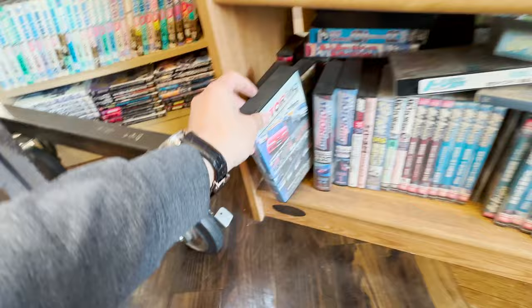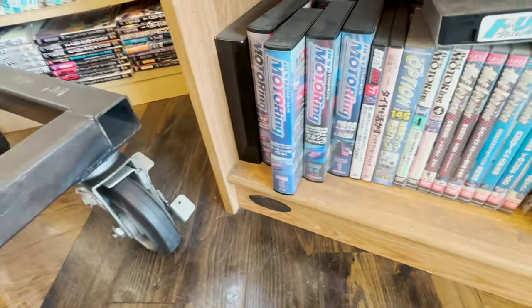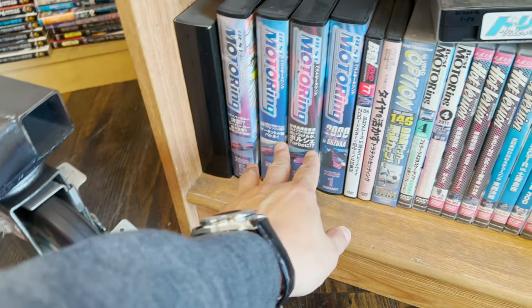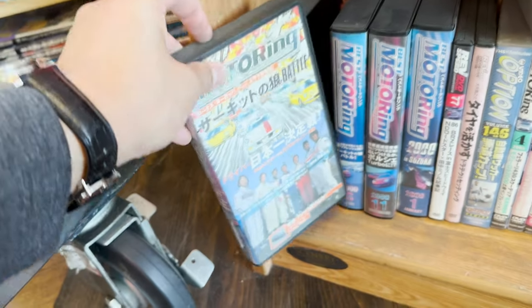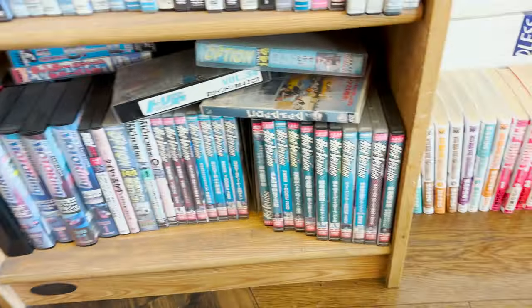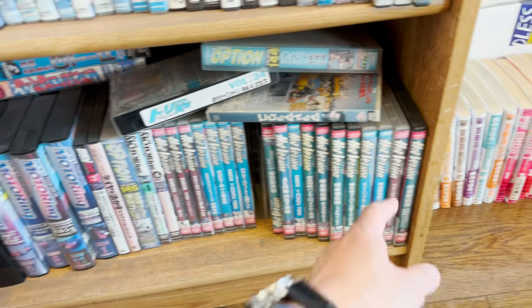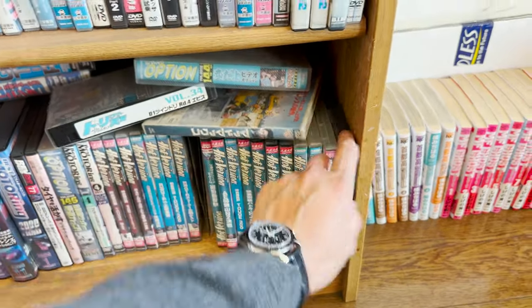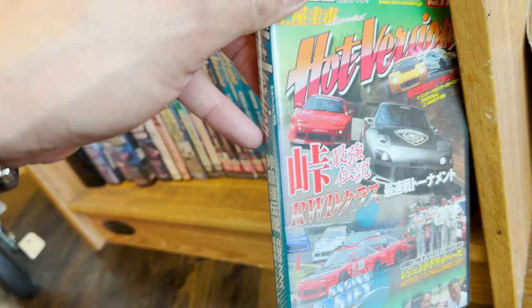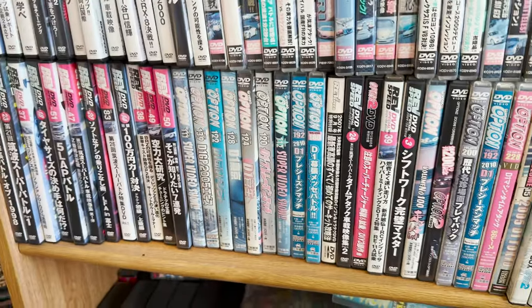Oh, 2000. Wow. This is a VHS. Really cool. The dust is probably from back then too. Oh, anybody used to watch Hot Version? I used to watch this too. That's so cool. An Option? Oh man, I just realized that too. Really cool.